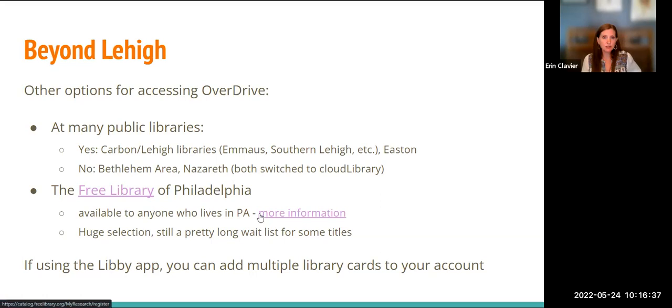As Phil had mentioned, the focus of Lehigh's OverDrive collection is making books available from authors with identities underrepresented in our current collection. So building the OverDrive collection has a specific diversity, inclusion, and equity focus. So if you are searching for a title to read that is outside of this focus, we recommend checking your local public library to see what e-reading service they provide. It may be OverDrive or it may be Cloud Library, which is what my home library uses.